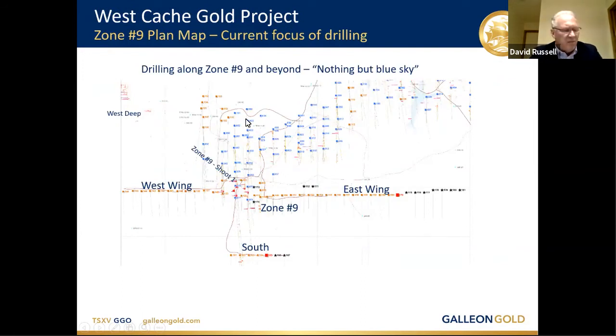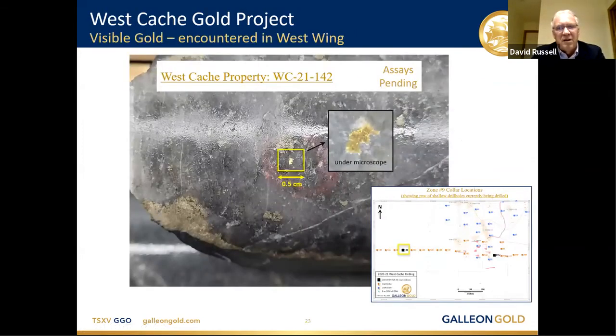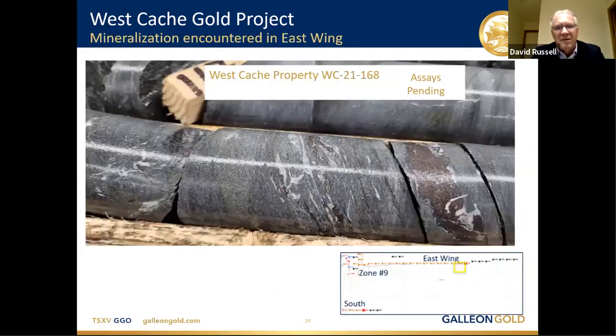So this is a kind of a summary of the drilling right here, where we're saying, okay, we've drilled the West Pit, we've drilled the East Pit area. We're looking out for more structures like Zone 9, and then we're also looking to the south. So stay tuned to the south here. Maybe a newer area we'll be looking at. I won't say much, but I'll say we have hit free gold. On this core, you can see under a microscope the free gold showing up. Now, that's really not normal to see free gold in this area like this, but we'll take it. We like the free gold.